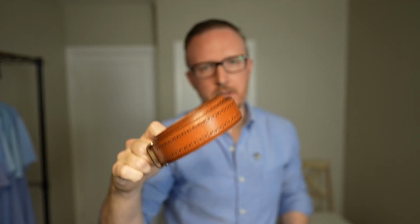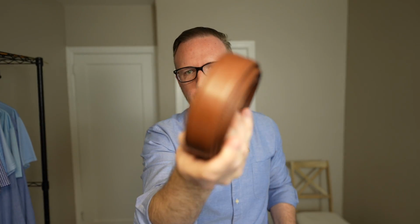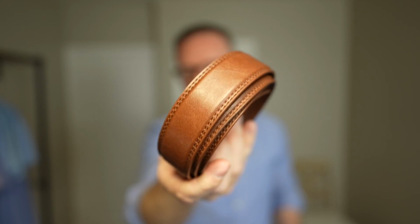I bought this belt a very long time ago. I think I paid $100 for it. I would not get this belt again if I lost it. I would just head over to Anson Belt and get a couple of belts from them, or get a couple of colors from them.